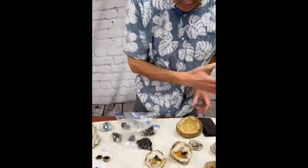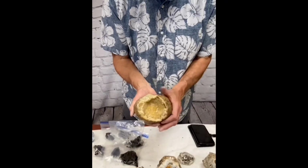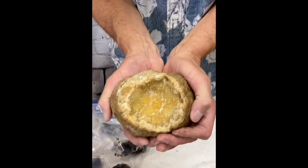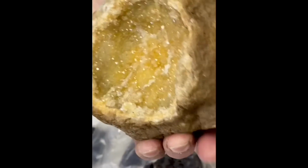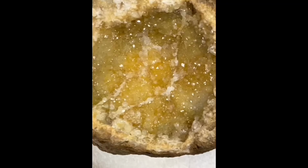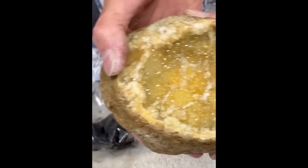As we're moving around here, here's another really spectacular geode. It has the yellow crystals in there, and words almost don't describe how beautiful this rock is.